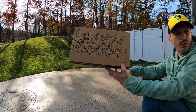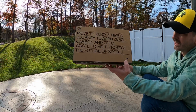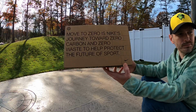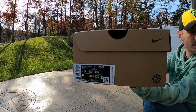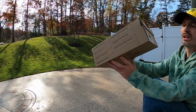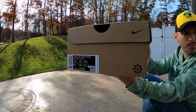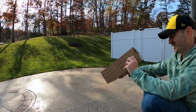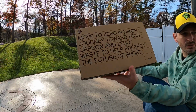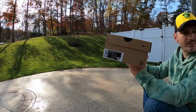But I don't recall if I've had any dunks that have come in this box yet or not, but you can read there: journey towards zero carbon and zero waste to protect the future of sport. Pretty cool. The tag reads Women's Dunk High LX Next Nature. The colors are Summit White and Black Oil Green. That sounds gross, but that's what it's labeled as. And the suggested retail price on these is 130 bucks. This is a women's size 7.5.